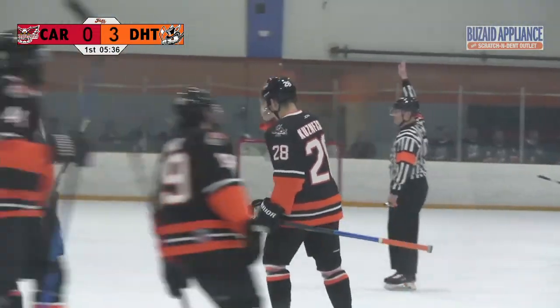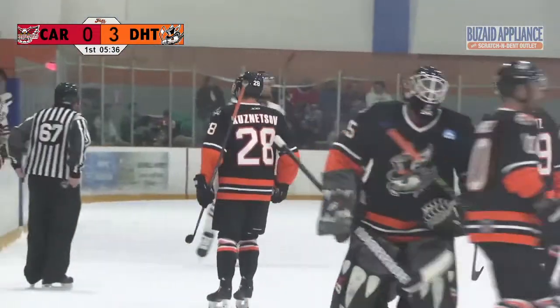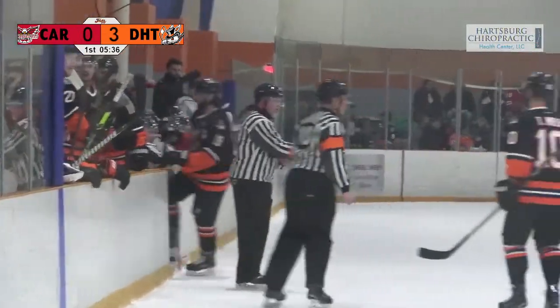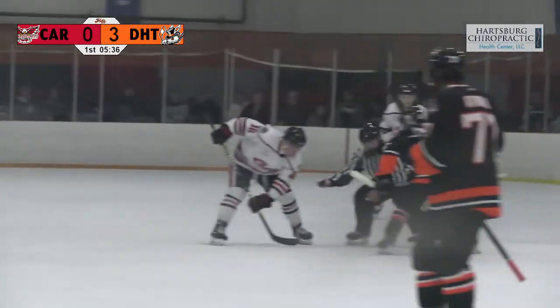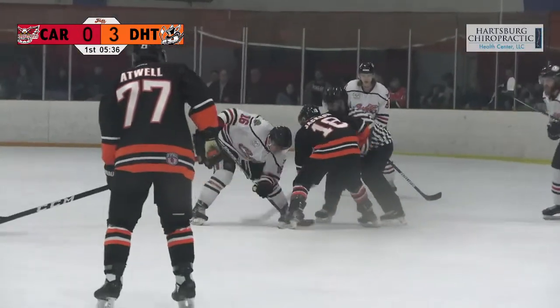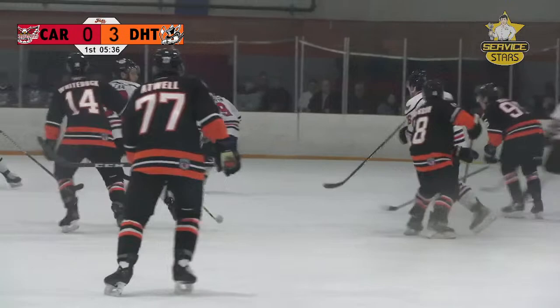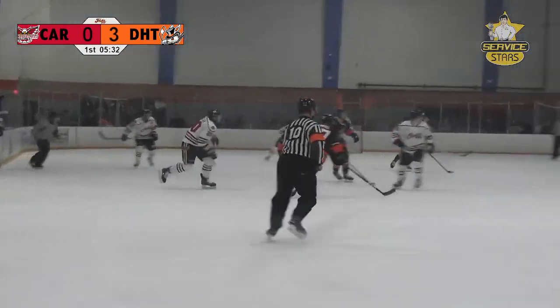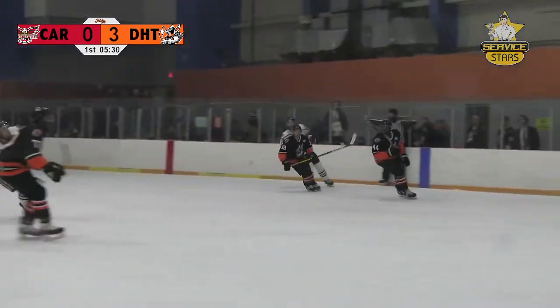Kuznetsov gets goal number 29 on the season, and Danbury is in charge here late in the first. 3-0 Hat-Tricks. Center ice face-off. Jackson wins and pushed it forward for Carolina to take over.